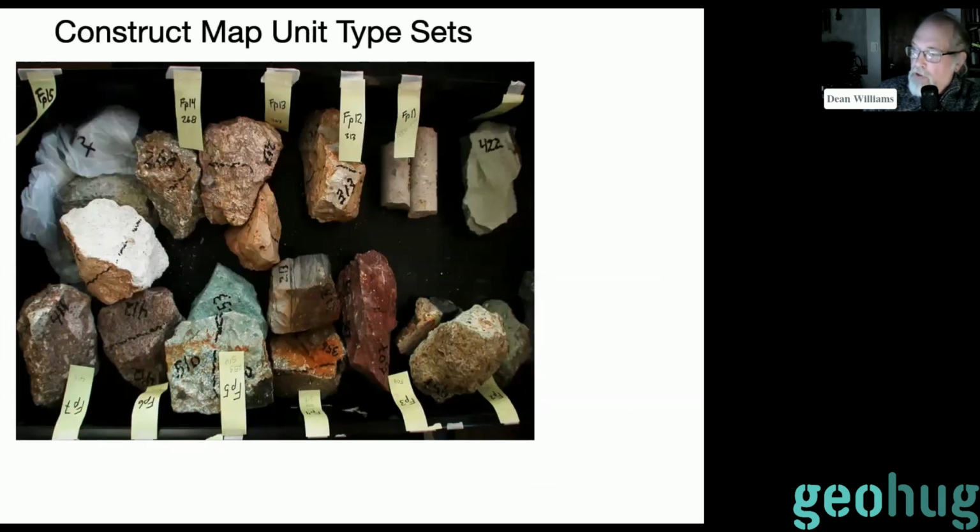Once you have your library, you can start setting out your type samples of your units. And a particular note here is the center one in the bottom row, where you have black and white lamination. Well, actually, that's transcurrent bedding. That's a surge deposit. A curious side note there. They didn't know how those things formed until they started having above ground nuclear blasts and very low density, very fast movement from an explosion creates these textures.